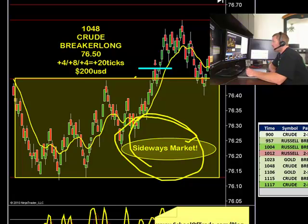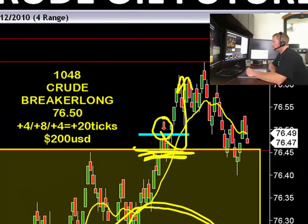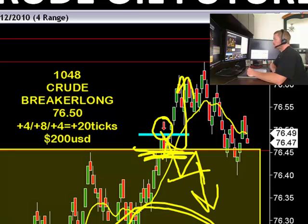And you'll notice we broke out of that sideways market. We then made a swing high. We break above that swing high. Guys, this is how we trade a sideways market, right? If a sideways market develops, I'll take the break out to the upside, or I'll also take, right, the failure for a two-step pattern short. So I'll short the highs. If we can't break out, I'll buy the breakout of the highs as long as we get that swing high level. Entry here is 76.50.